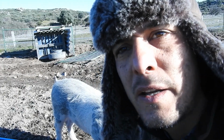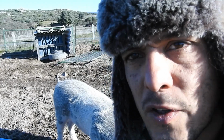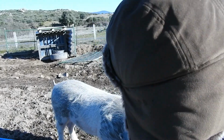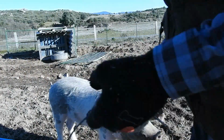So we've got our pig here in our agroforestry field, just between two swales. We come and give it some food scraps from the kitchen, the acorns we collected, and some fermented grains. It gets fed twice a day, and it's getting big.